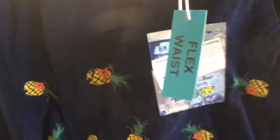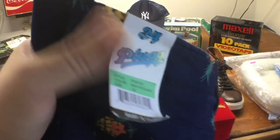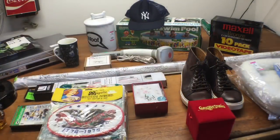I got these really cool shorts. They're like pineapple flex waist shorts. These are brand new with the tags. Plug brand, a little bit of vintage on them. The MSRP of $42, and that's probably about what I'll go for on these. I got these for $6.50, and there was a comp on these for about $30, I think. Similar, like plug, not the pineapple. With the pineapples, I think will bring a premium. So I'm hoping those on Poshmark will bring $35 to $45. So we'll see.